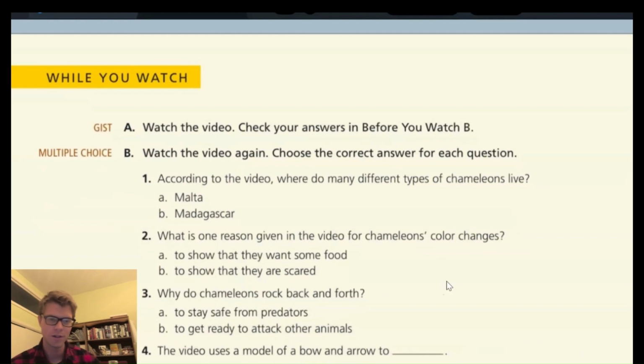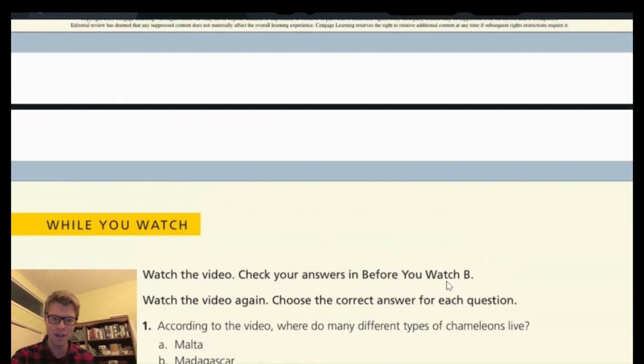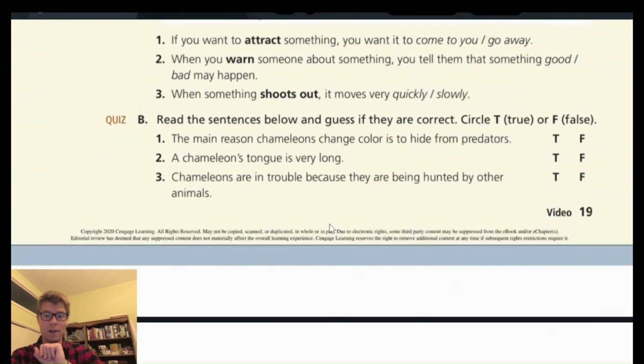Okay, I hope you enjoyed the video. Chameleons are very interesting. And something that I didn't know before watching this video was that chameleons don't really use their color changing ability, their camouflage, to hide from predators. They actually do those weird movements to mimic, to be like a stick or a leaf blowing in the wind to hide from predators. So you can look at your quiz there and see if you got number one right.